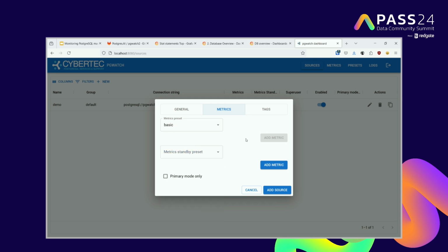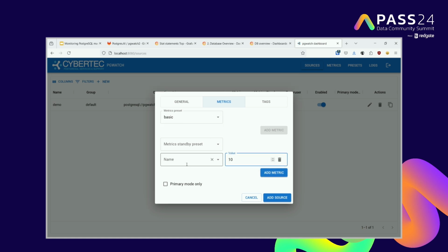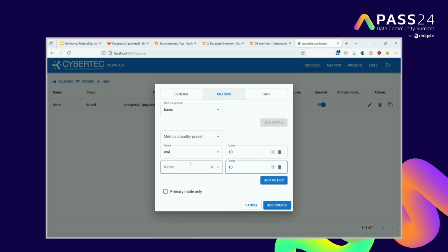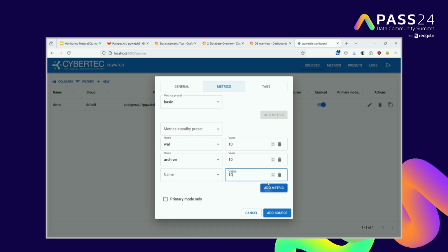So we can use a preset or we can use metrics. Here we can specify metric by metric. As I told you, we have 72 of them. So you can choose, okay, I want this one, I want this one, and I want this one. Okay.